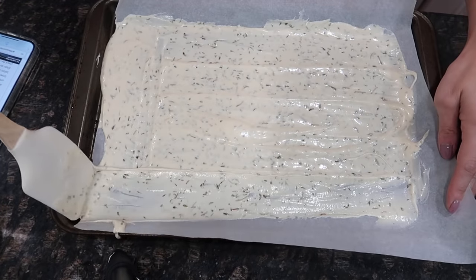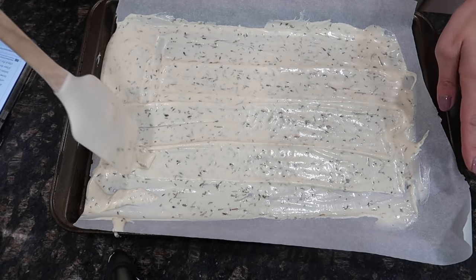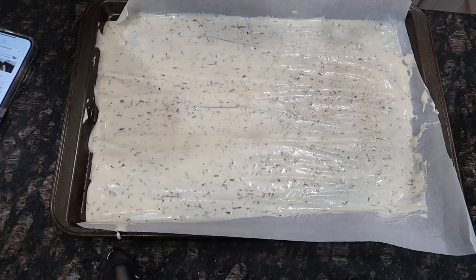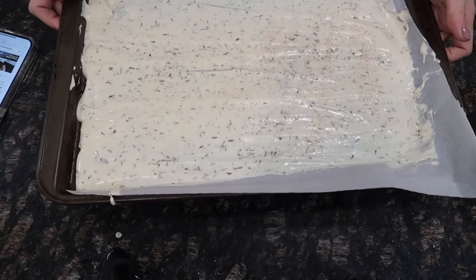Okay, this is not the most beautiful thing, but I think that is as good as it's gonna get. So once the oven starts, I'll get this baking. Oh wait, before I put it in the oven, it does say to sprinkle with some salt. So I'm just trying to toss that a little bit with salt. And there we go. So now we'll put this in for 10 minutes.